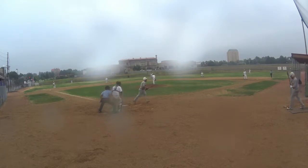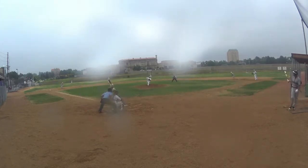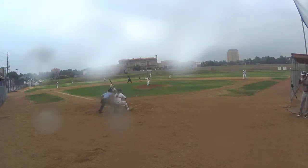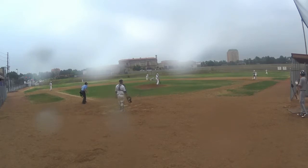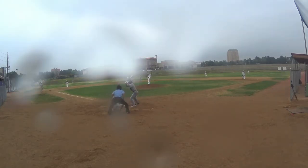Zach Scott up. Now the rain's really starting to come down. Andy Dobbs is up, and he draws the walk to start the inning off. And he'll steal second base. Zach Scott will hit this one at shortstop, but it's overthrown there at first base, and we have an error. Dobbs stays at third. I think he's entitled to home plate on that, but he only gets one base.